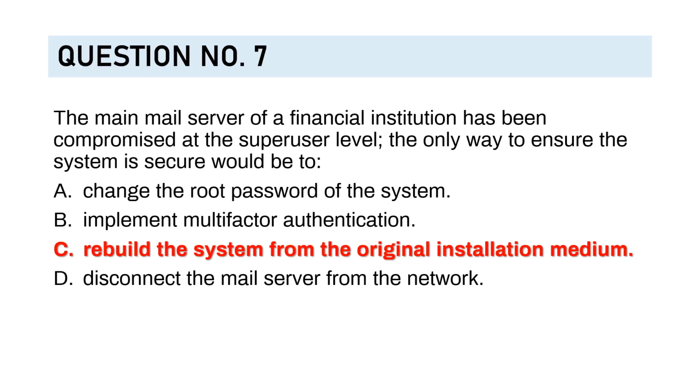Okay, let's check the answer. See, the correct answer is C, rebuild the system from original installation medium. So my reason is correct. Because the hacker has compromised the server with a super user level, we are afraid that he or she might have left or might install a backdoor. So the best way is to rebuild the system. No way, no other way. Because even if you patch the system, who knows? The backdoor is still there.